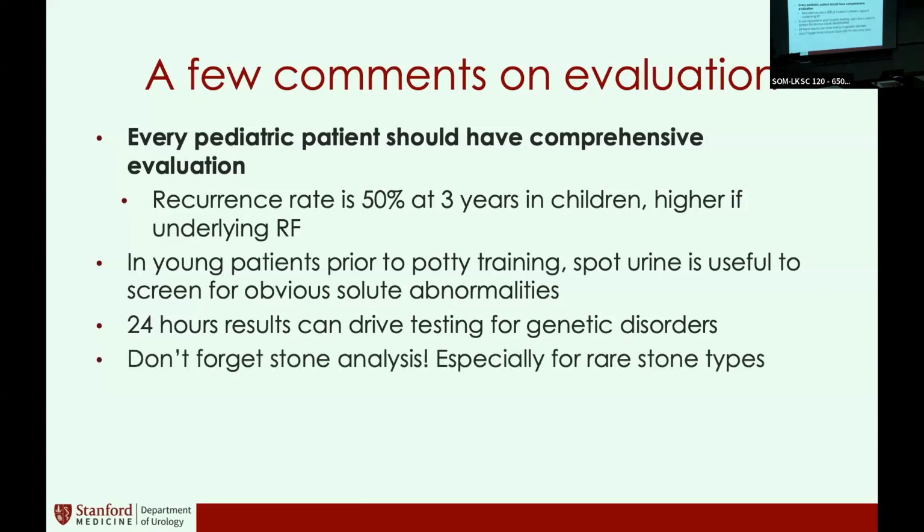And then finally, just don't forget about the stone analysis. Finding a cystine stone or uric acid stone really makes it easy to not have to go through all the urine studies, but it also has implications for treatment and management of these patients.